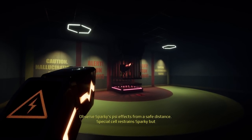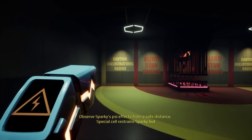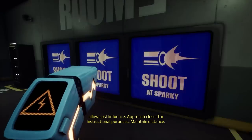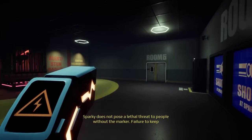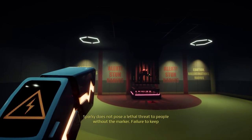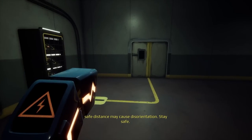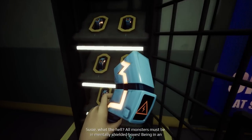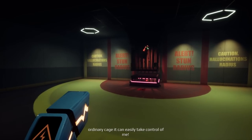Observe Sparky's side effects from a safe distance. Special cell restrains Sparky but allows psi influence. Approach closer for instructional purposes. Maintain distance. Sparky does not pose a lethal threat to people without the marker. Failure to keep safe distance may cause disorientation. Stay safe. Susie! What the hell? All the monsters must be in mentally shielded boxes. Being in an ordinary cage, it can easily take control of me.